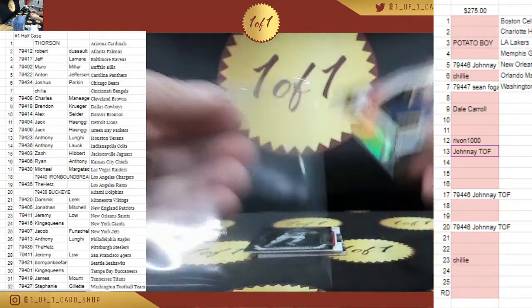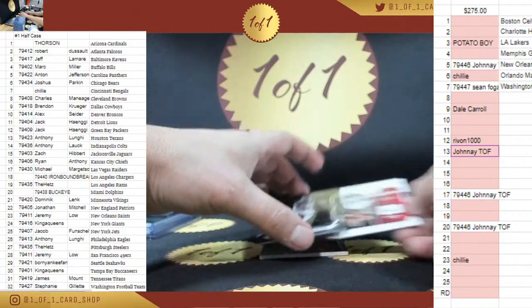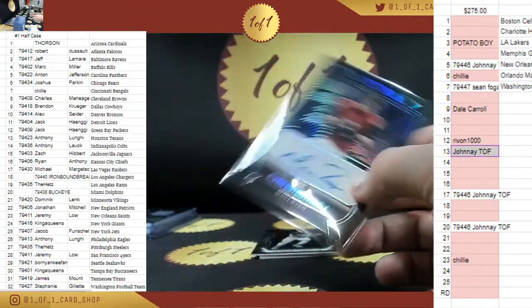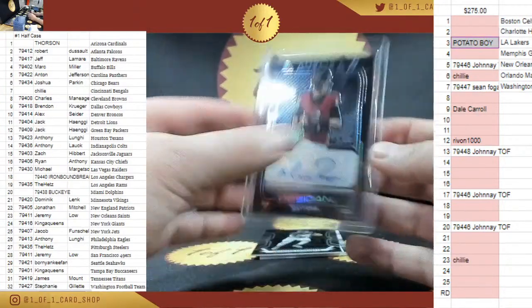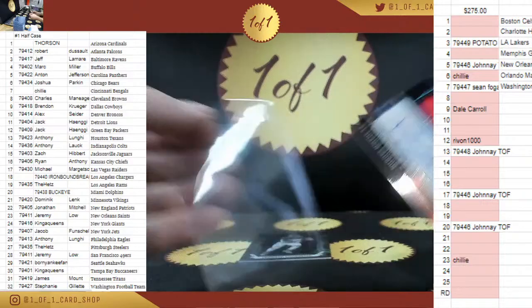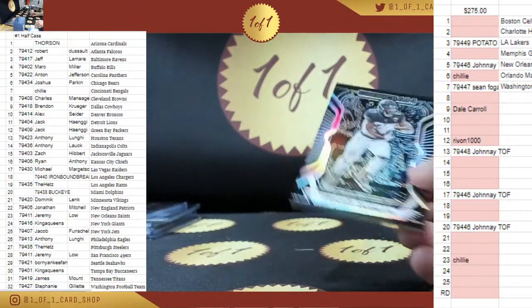Jared Goff to 50. Auto? Woo! I was just talking shit about the Falcons too. Matt Ryan. Alright, 3 of 50, Matt Ryan going to Robert DeSalt. A Matt Ryan. What? That is awesome. I don't hit many Matt Ryans. I think the last Matty Ice I hit, I'm not even kidding you, was a 1 of 1. I was just talking mad shit about the Falcons. Not even kidding you.